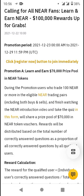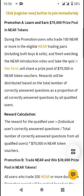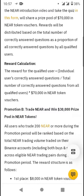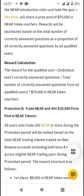So you click register here. I'll be dropping the link here so you guys can get access to this. But they're apparently giving out a $70,000 reward prize pool for participants who trade NEAR tokens.